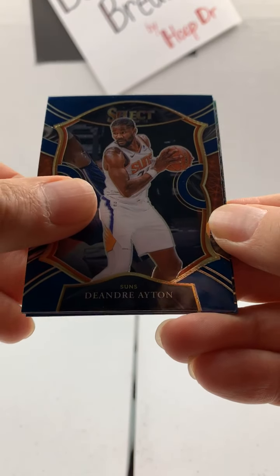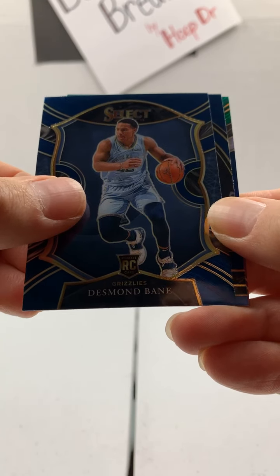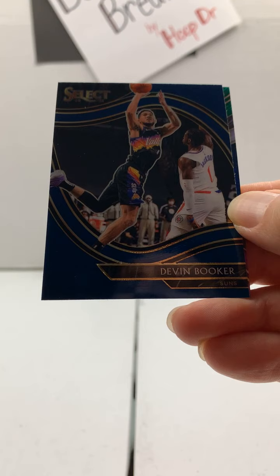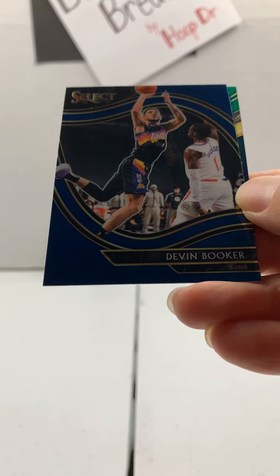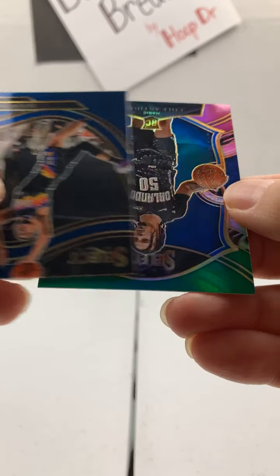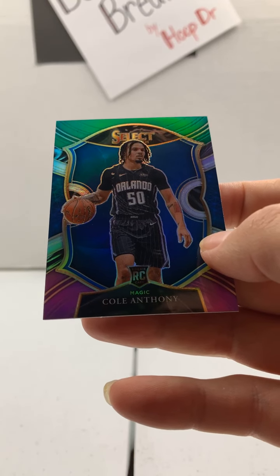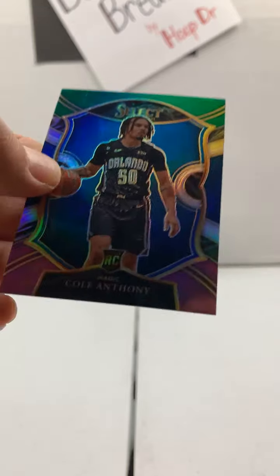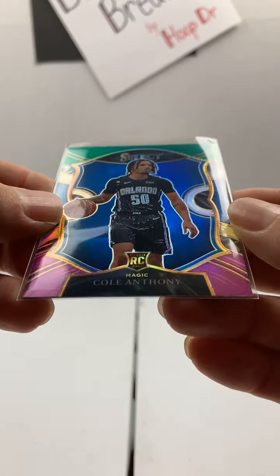DeAndre Ayton to the Suns. Here's Desmond Bane, rookie, Grizzlies. We have our second courtside of the night. This one is Devin Booker. Devin Booker going to the Phoenix Suns, and we have a green and purple prism. And if I could turn it around, we'll find Cole Anthony. Cole Anthony, Orlando Magic, green and purple prism.